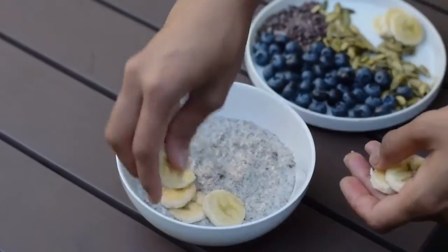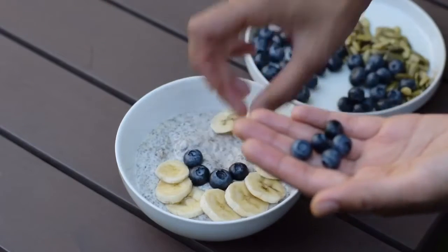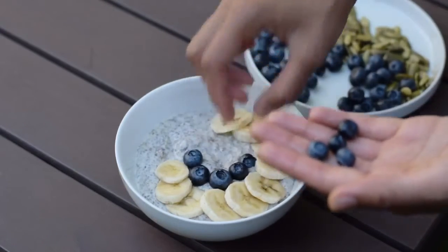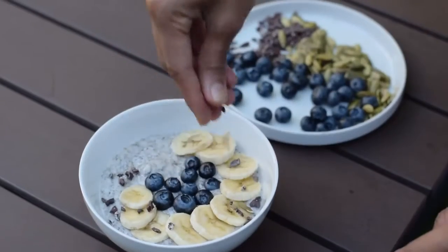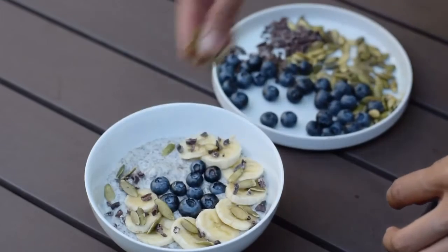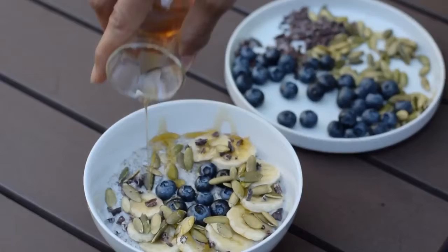I like to top my chia pudding with a mix of fruit, seeds, nuts, and superfoods. That gives me a healthy balance of complex carbs, protein, and healthy fats. Today I'm using blueberries, bananas, pumpkin seeds, and raw cacao nibs, and a little maple syrup at the end for some sweetness, but it's totally optional.